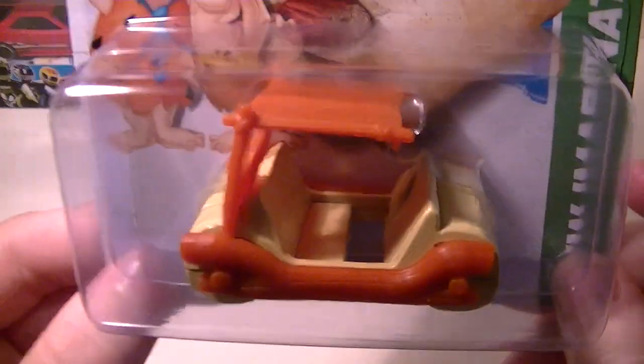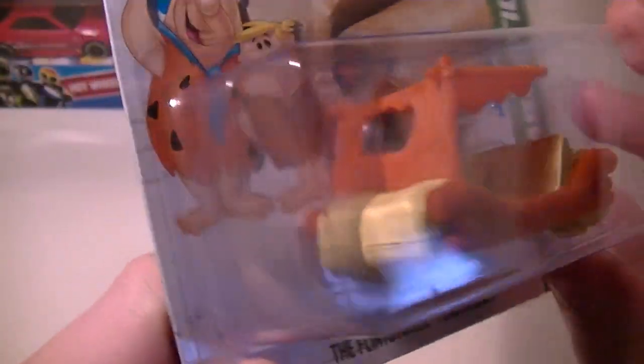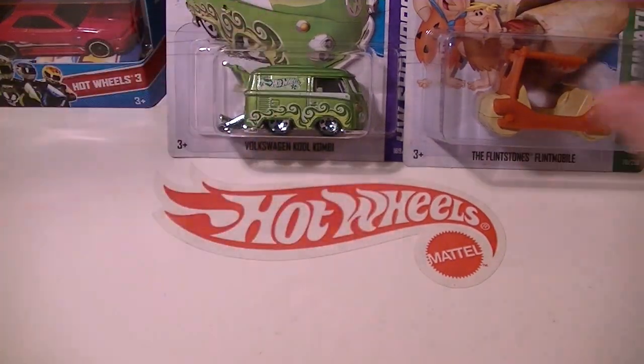And I also got the Flintstones Flintmobile. Check that out. Sweetie sweet. Pretty heavy for mostly plastic. Well, actually, no. The interior, the wheels, and these pieces are metal, so actually not all of it. Most of it is metal.